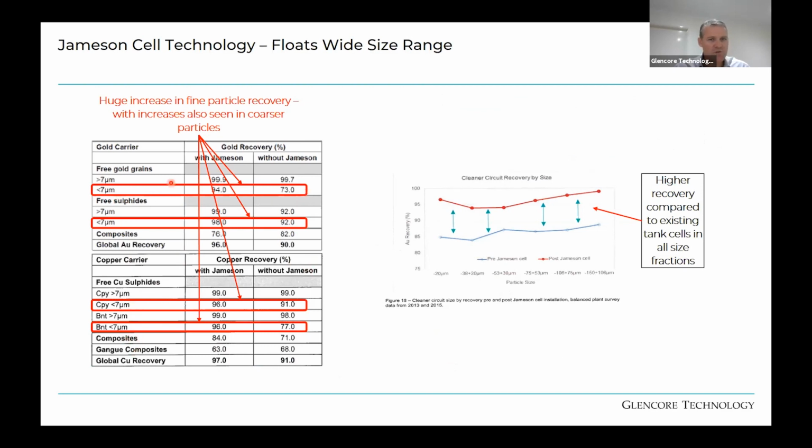You can see the huge increase in recovery from 73 to 94, from 92 to 98, 91 to 96, and 77 to 96. A huge increase in recovery of the fines, which I think is pretty well understood with Jameson cell technology. But interestingly enough, if you look at the coarse fraction, the greater than 7 micron fraction all the way up, you can also see it's gone from 92 to 99, from 98 to 99. So it's at least performing the same, if not better, also in the coarse size fraction.